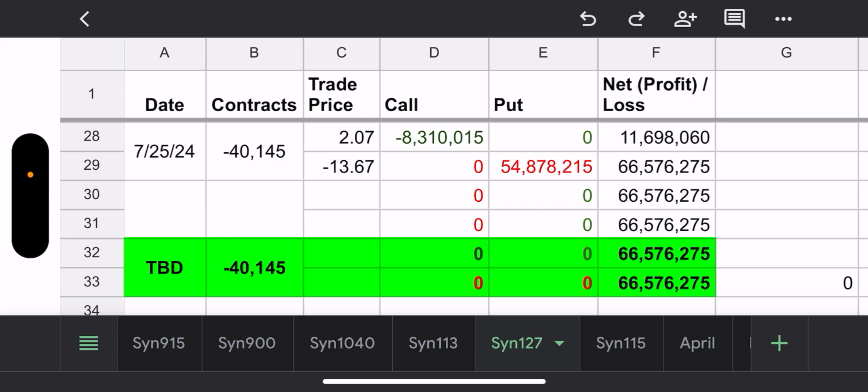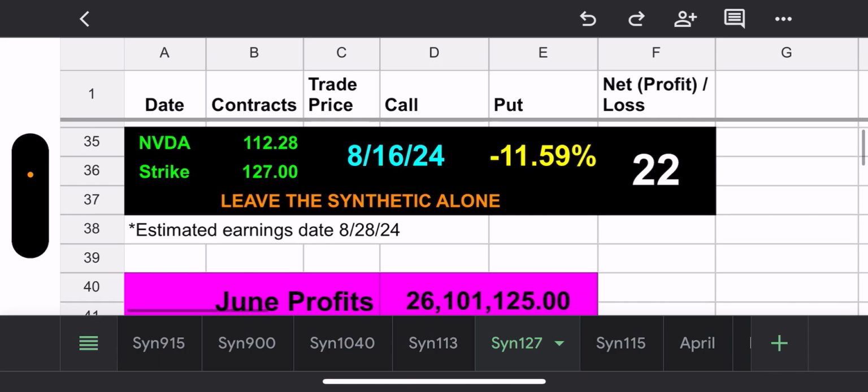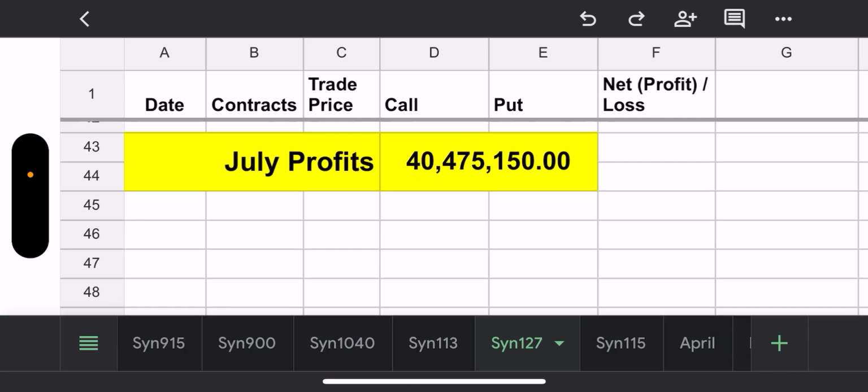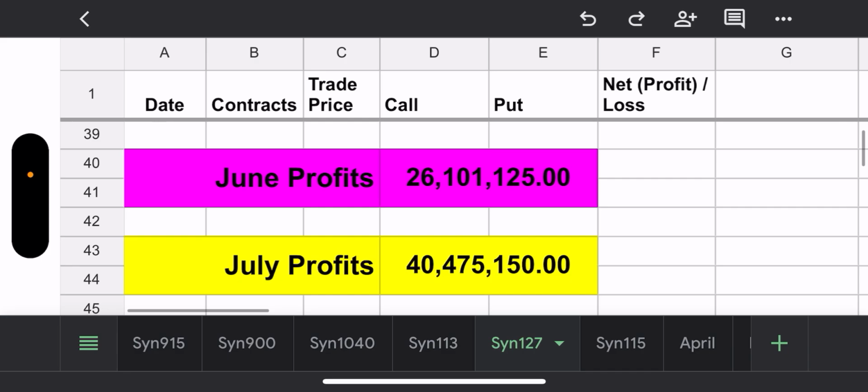But either way, they paid about 45 mil, 46 mil when all said and done, to close out the portion of that synthetic. So that gets added now to the July profits, which is a loss of 40.4 mil. So that's obviously going to get added to the payment detail.